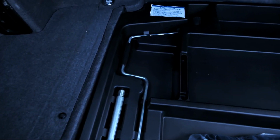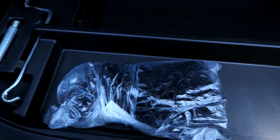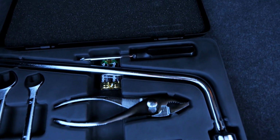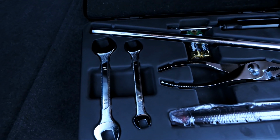Okay, get a free umbrella with it. The jack and tools look like they've never been out. That there's a cargo net, never been out of the bag. So there's the tools there. Like this torch here is still in the bag and everything. Batteries have never been used, still wrapped up. Beautiful. Okay, just put that back.